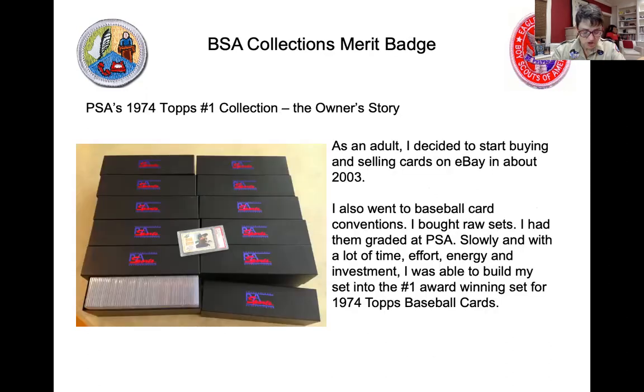All right, so that's kind of an interesting thing. He did it through eBay, through chat boards, through PSA chat boards. He went to baseball card conventions, both locally and nationally, and he managed to get top cards. Okay, and it was interesting.